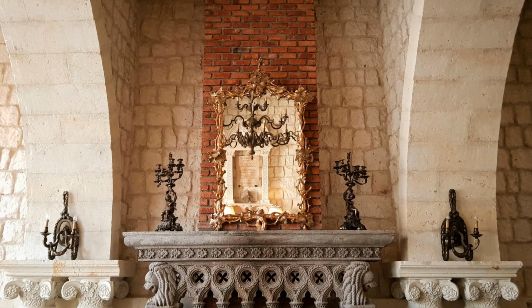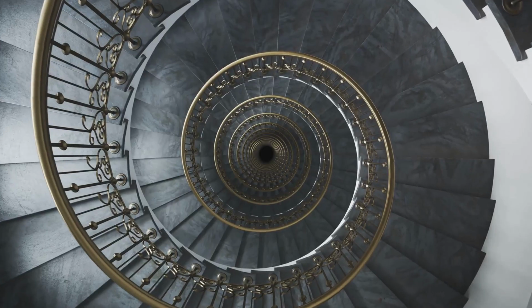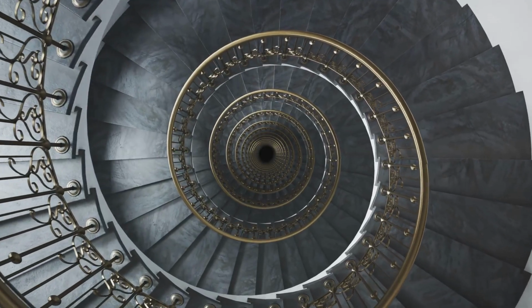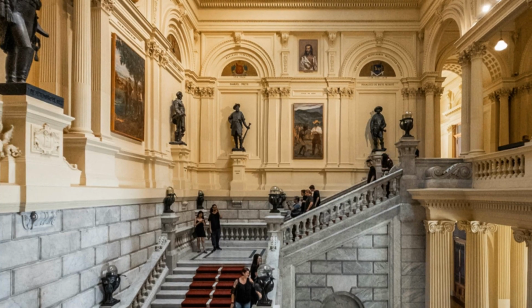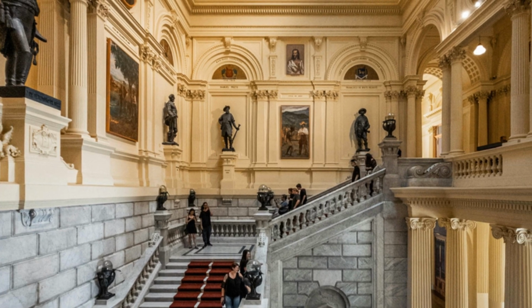Imagine the effort it took just to keep the fires lit. Navigating this immense structure is made possible by 77 different staircases, which wind their way through the castle's many levels, connecting the grand halls with the private apartments.